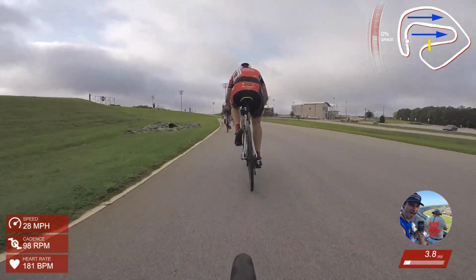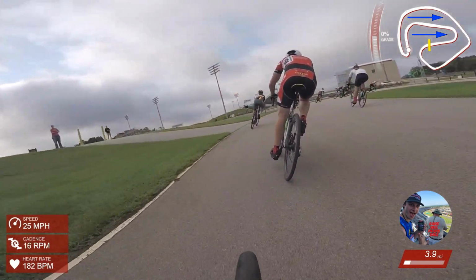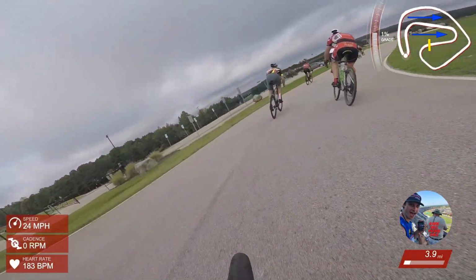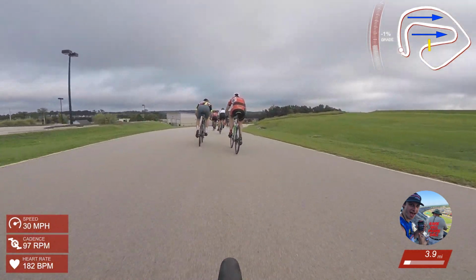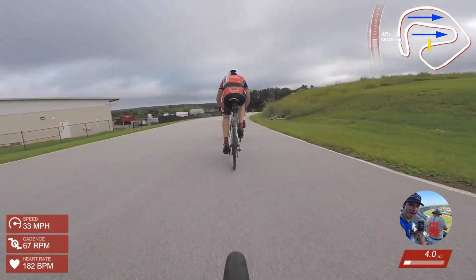But we're coming back through the turn again. I feel like this is just deja vu. If you look ahead, people are just grabbing brakes. That wasn't too bad right there either.